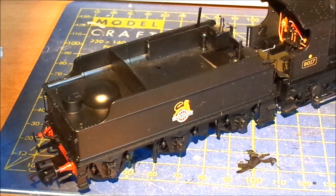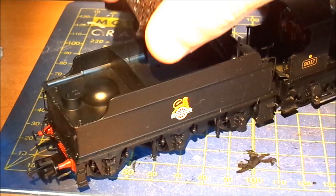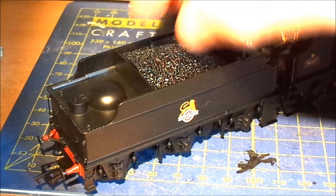It's got separately fitted handrail wires, got some lovely detail for the rain cover, which would come from the roof down to the tender. You can see one of the holes for the coal load, which I'll just pop back in now, so you can see it just slots down there quite easily. I'll just slide forward, and in you go. So that fits quite nicely back in there, no problem.